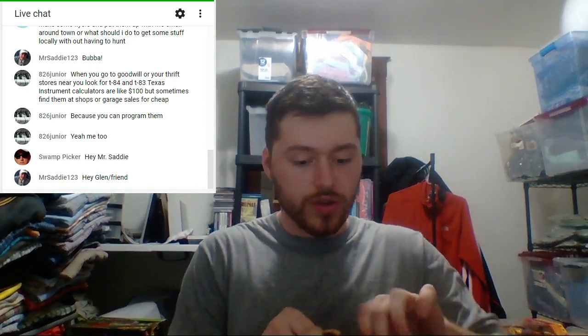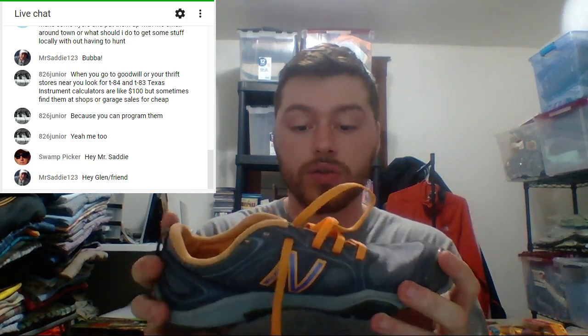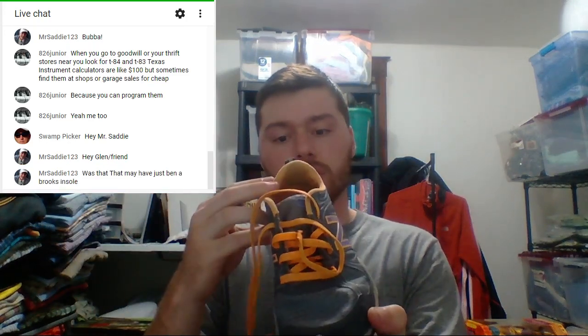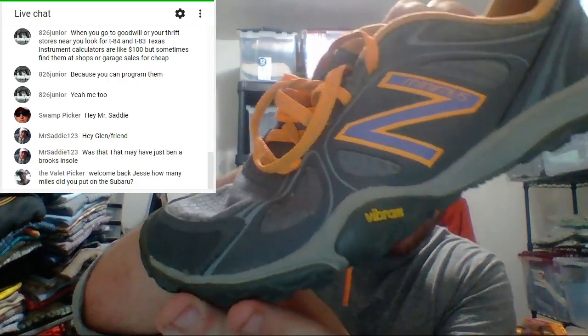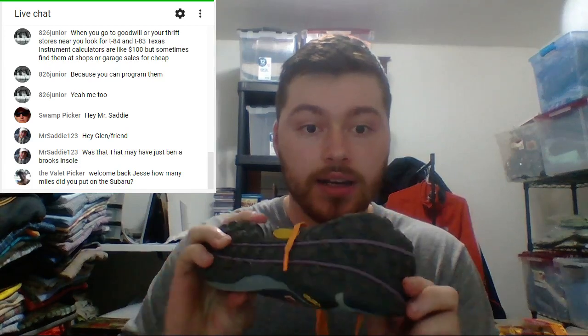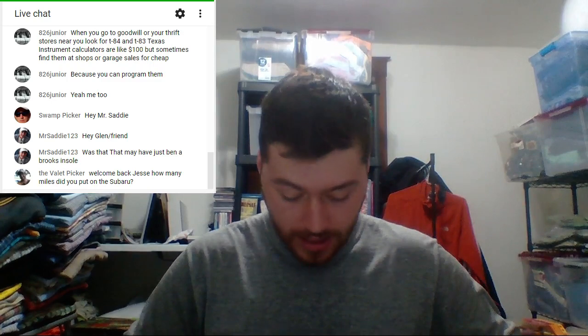Next, we have, this is either youth or no, this is women's size 6. So that's really cool. The brand is Minimus Z. Or no, New Balance. Sorry, New Balance Minimus with Vibram soles. So these are really nice running shoes here. You can bend them perfectly fine. Just a little bit of cleanup, and I think these are going to go for about $25 to $30.